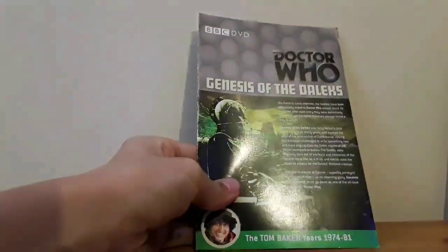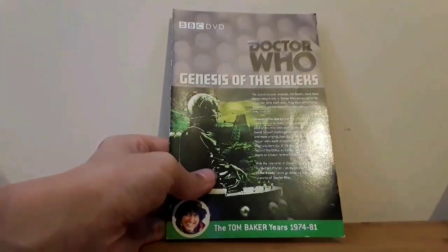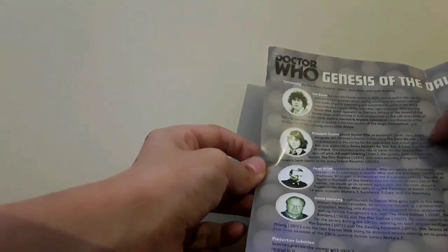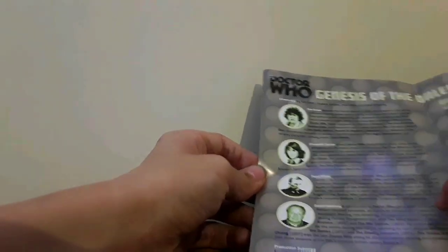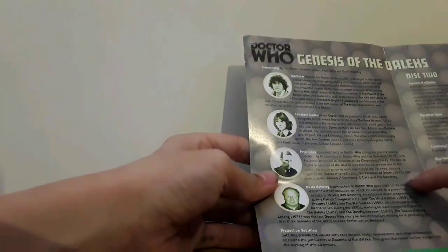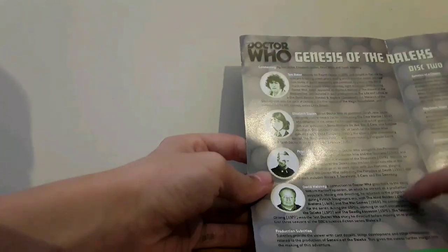Again, it's similar to the front of the box, just with a slightly different picture. Just telling you all the features in that, and also telling you the characters and what they do. It tells you about the 4th Doctor, Elisabeth Sladen, who is Sarah Jane in the spin-off. Peter Miles, I can't remember who it was.